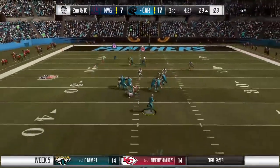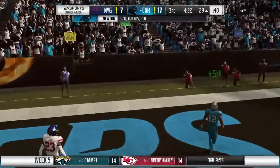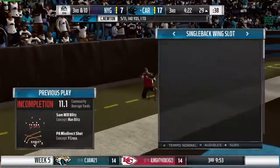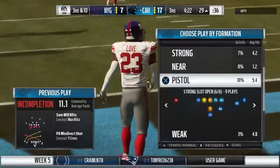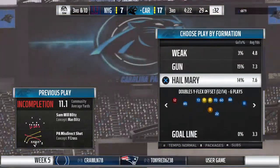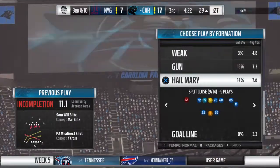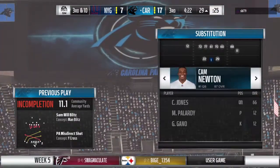Now a play fake, and it's Newton, sliding out of the pocket. And incomplete on the deep ball. Boy, you will not see a quarterback of his caliber miss on one like that very often. I mean, there it is, wide open, got the shot, and he misfires. We talk about, boy, he'll want that one back all the time. He definitely wants that one back.